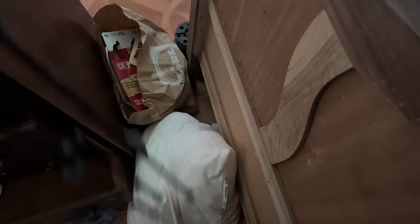Yuck. You're not going to believe what's in there. It smells dreadful.